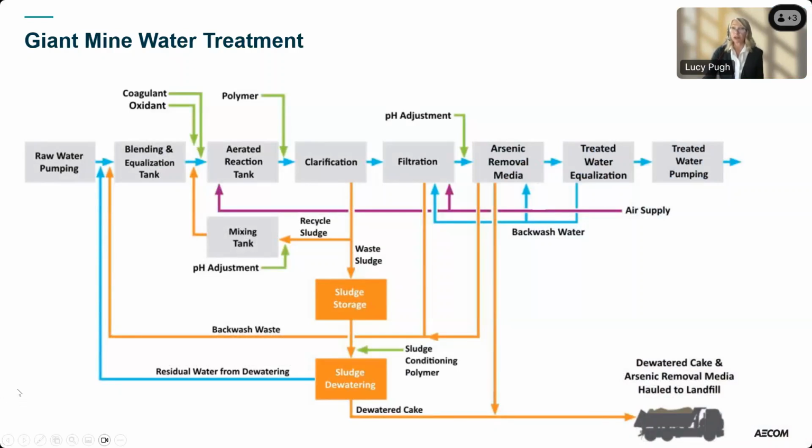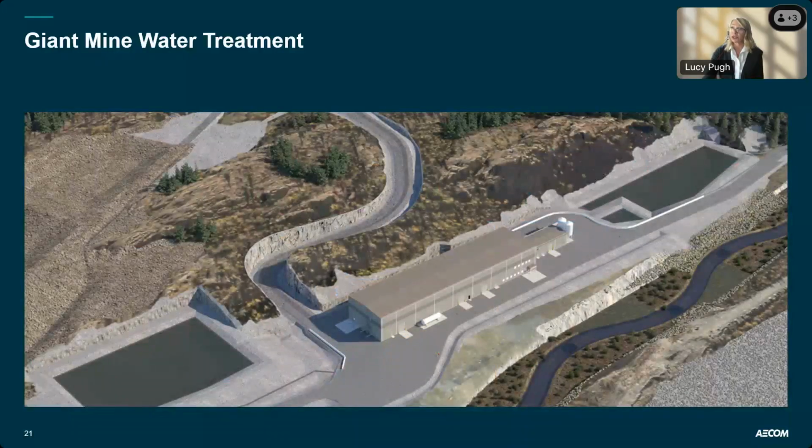The new treatment system is going to include some new reaction tanks, clarifiers with solids recycled to minimize the chemical addition that's required. And then the clarified effluent will be filtered and will be polished with an arsenic removal media to achieve a 10 microgram per liter arsenic limit prior to discharge to the bay. Our Stephen Pickle was in charge of this design, and it just started construction. It should be operational in 2026.